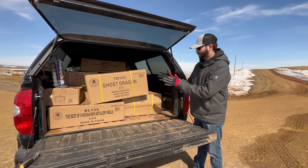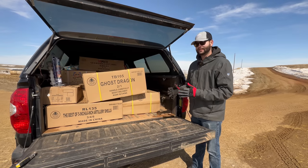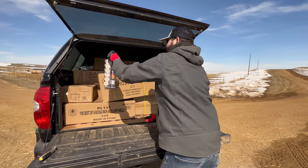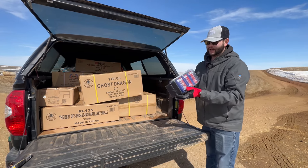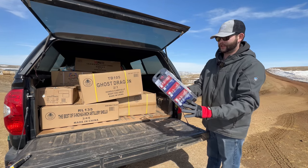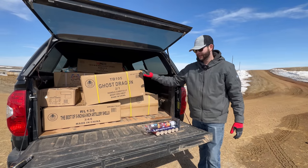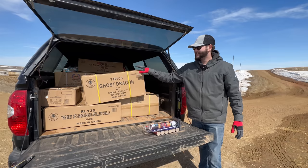Now, when we talk about wholesale cases like this versus individual retail packages, I guess as an example, I've got something here, and this is what you would normally see at a fireworks store. Like a six pack of shells like this comes with a tube. What wholesale cases are is a bunch of these inside one box.